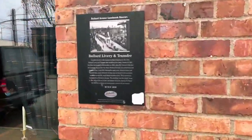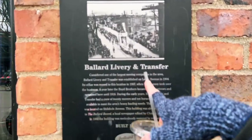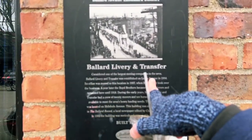Look at this. The Ballard Livery and Transfer, considered one of the largest moving companies in the area. And here's the old photo.